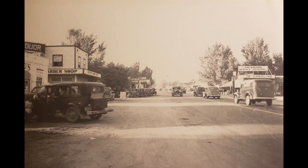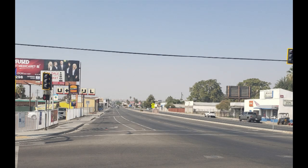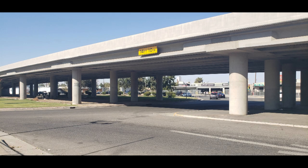This is looking north up North Chester Avenue from Beardsley Avenue in Oildale in 1935. This is the same view up North Chester through Oildale today. Here is a view of the traffic circle at Chester, looking northeast from 1935, and what it looks like today with a big old bridge over it.